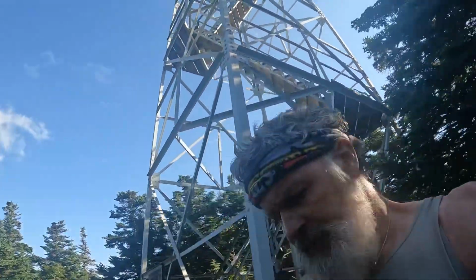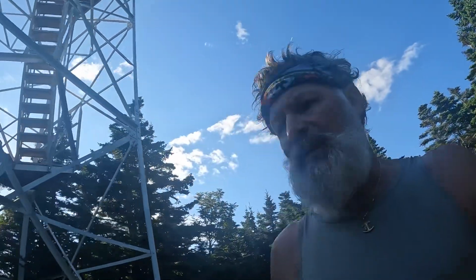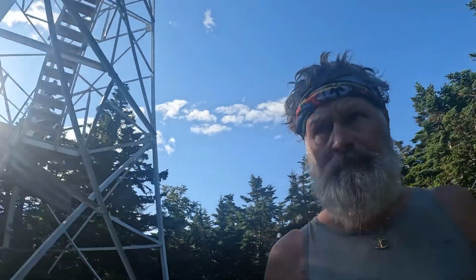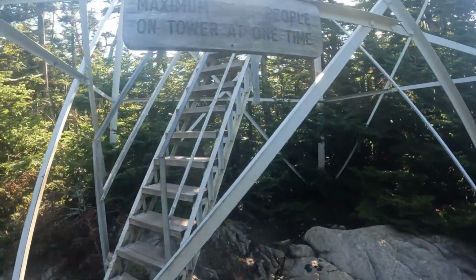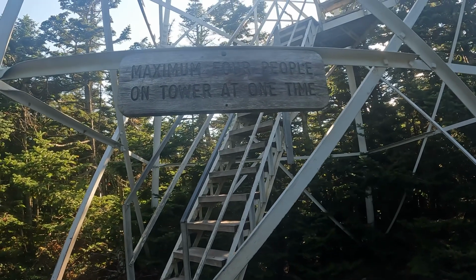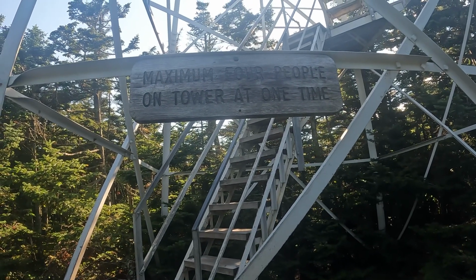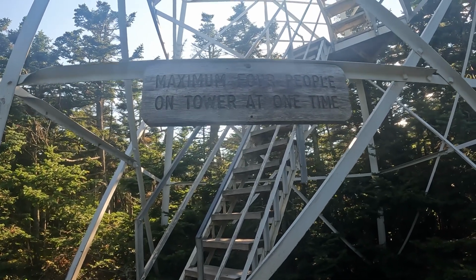And then, of course, we're going up the fire tower because that's the fun thing to do when you've been hiking 12 miles. It's 5 p.m. and you got jello legs. Oh, and I want to show one of the few fire towers. It might be kind of hard to read. I'm trying to shade the sun out of there. But actually, they invite you to climb this one. They say maximum of 4 people on the tower at one time.